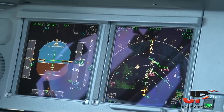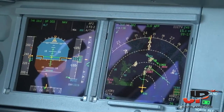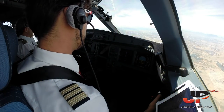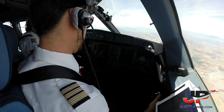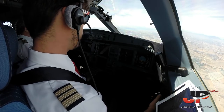Comet 121, descend to 5000 feet. Descending 5000 feet, Comet 121. Comet 121, continue the descent to 4,000 feet and then stand by for the visual approach, with space for the Mango to depart. Comet descending to 4,000 feet, standing by for the visual, Comet 121.